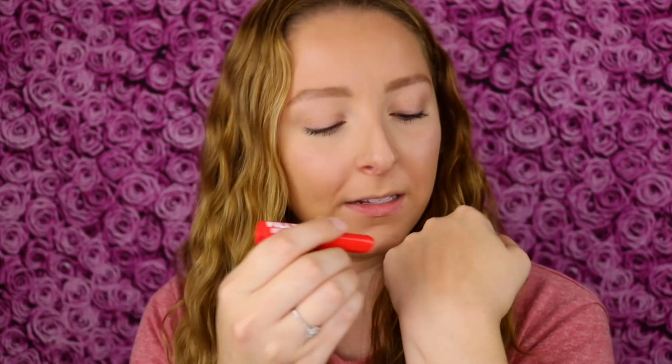Before I apply this to my lips, I want to see what the Besos shade swatch is like. Oh my gosh. It seriously glides right on, and that is so pigmented and very bright and fun. I am so excited to see how this will look on me. And that's a lot of pigment too. Like, I think that's gonna show up pretty nicely. Let's find out.